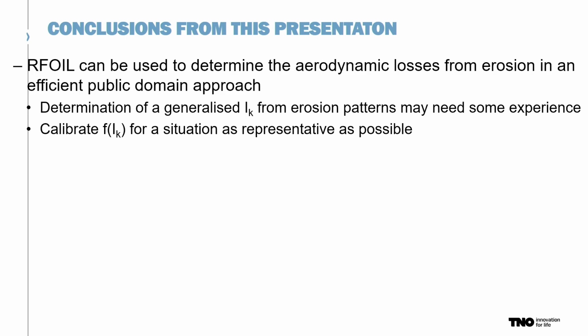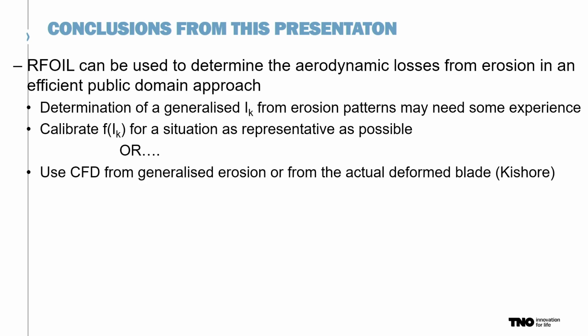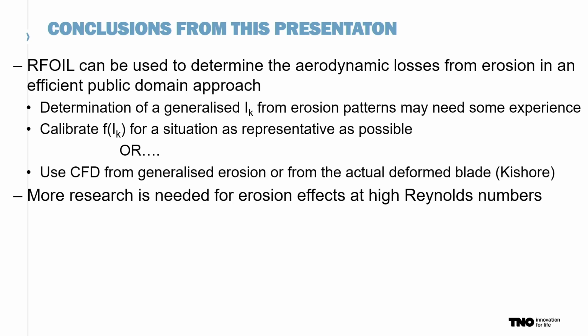It does need such a generalized roughness. You need to define that from erosion patterns, which may need some experience. And yet this calibration curve should be taken for a situation as representative as possible. Same airfoil preferably, same Reynolds number, the closer the better it is. Or you use CFD, and that is presented by Kishore.